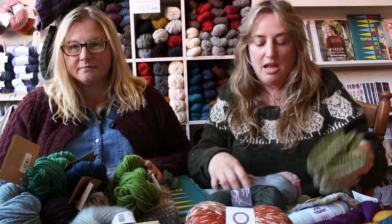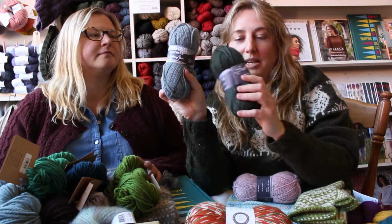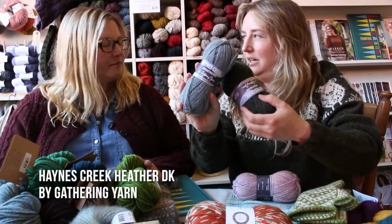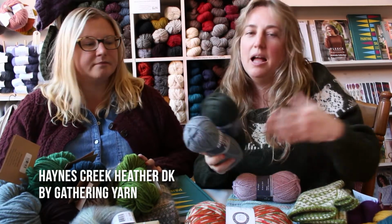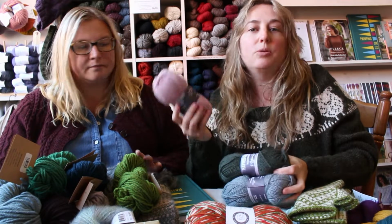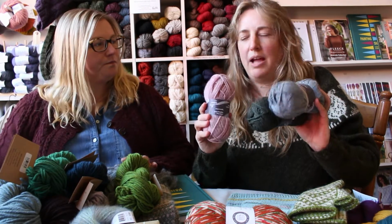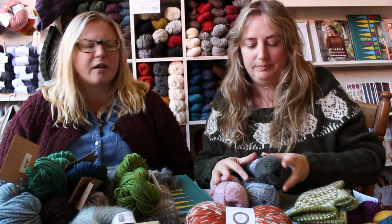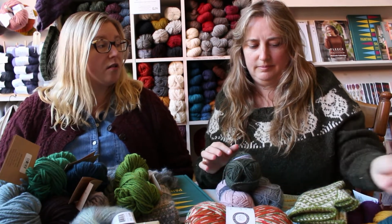All right, also on our would recommend list, especially as we talk about knitting season, colorwork and gifts, we have got Haynes Creek Heathers. We've been carrying the worsted Aran weight version of this for some time. Really good value yarn, like a real workhorse of a yarn. So this is the lighter version of that. We've got something like 18 colors, and it's only $9 a ball.